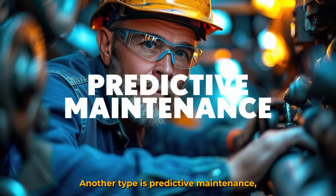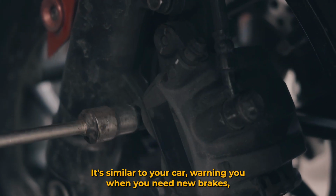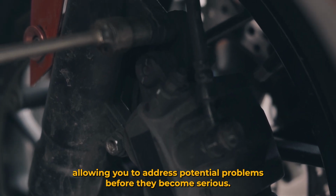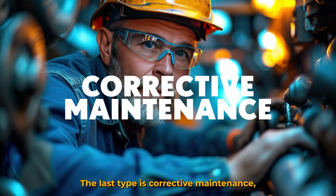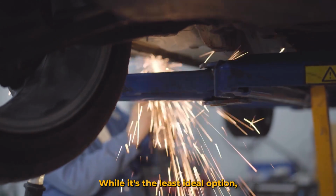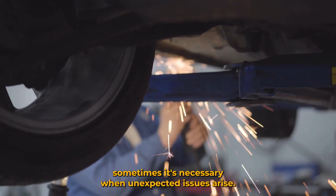Another type is predictive maintenance, which uses data to predict when something might break down. It's similar to your car warning you when you need new brakes, allowing you to address potential problems before they become serious. The last type is corrective maintenance, which involves fixing something after it breaks. While it's the least ideal option, sometimes it's necessary when unexpected issues arise.